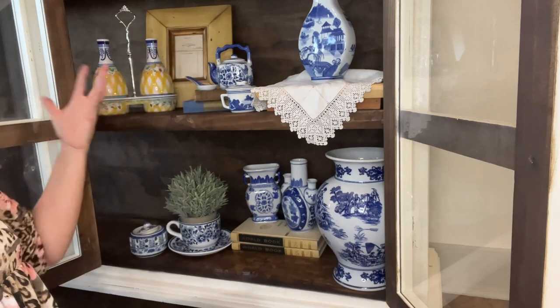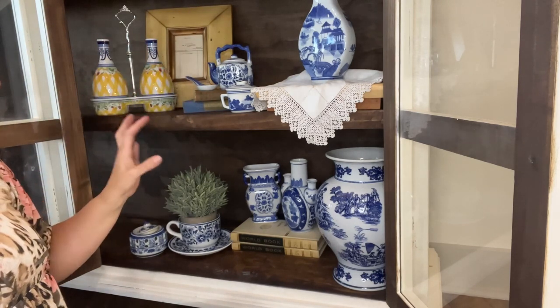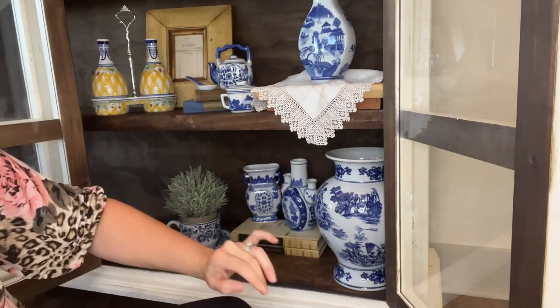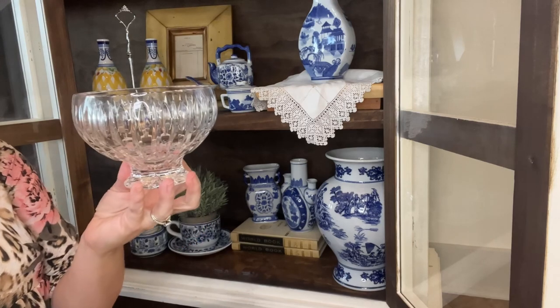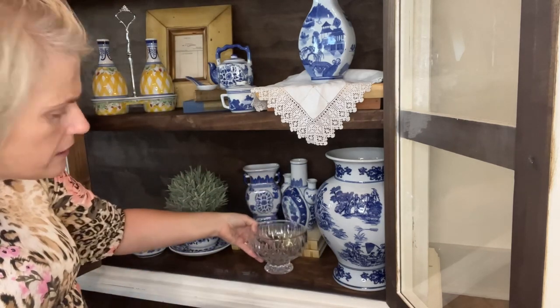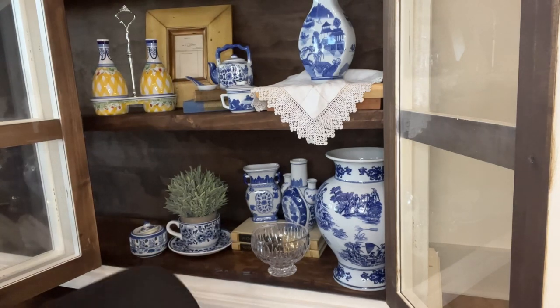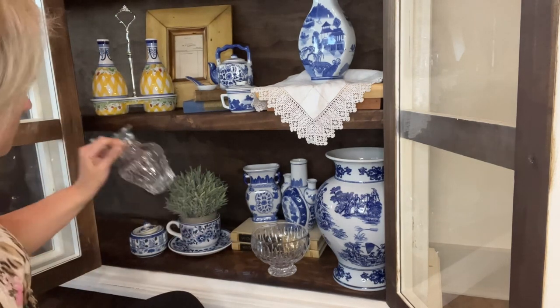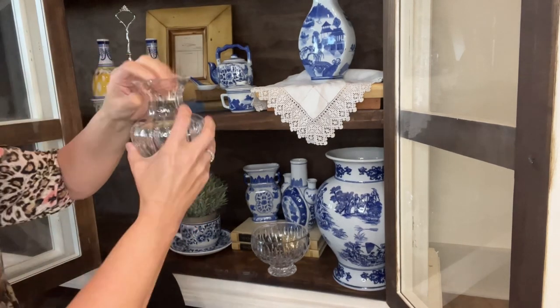You can already see how much this is popping off of that wood background. This thing has given me fits, you could not see anything in it. I got some crystal. I won this at work, so I'm just gonna kind of put that in here and there. Put it up here.